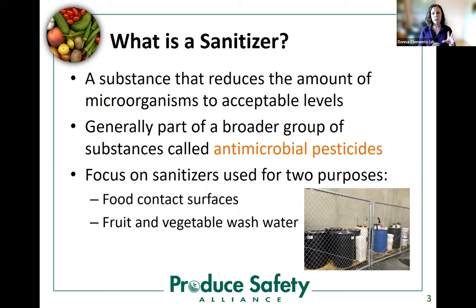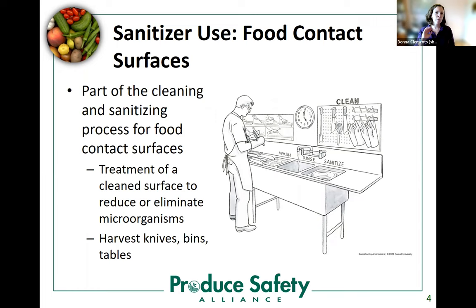But to set the stage, when we talk about using a sanitizer for food contact surfaces, this is really part of that four-step cleaning and sanitizing process. When I say food contact surfaces, that's any surface that comes in direct contact with your food. So things like harvest knives, bins, tables. If you have a brush washer in your operation, that would also be considered a food contact surface.